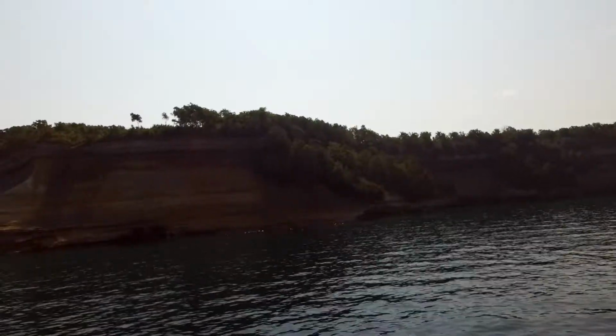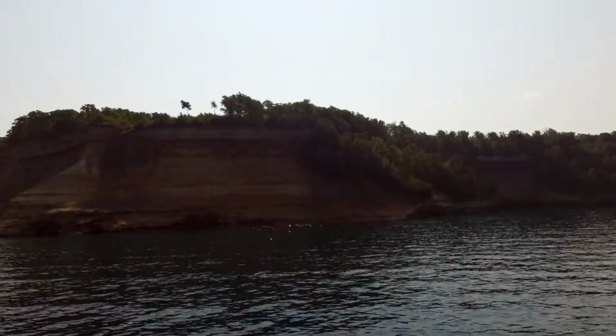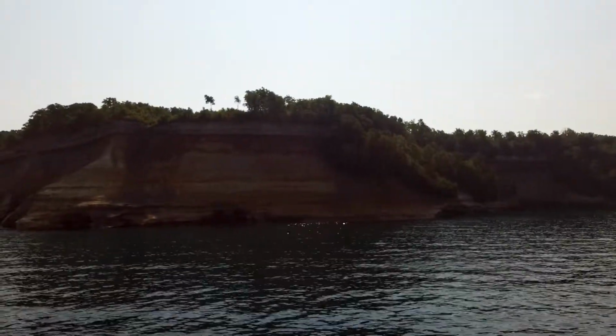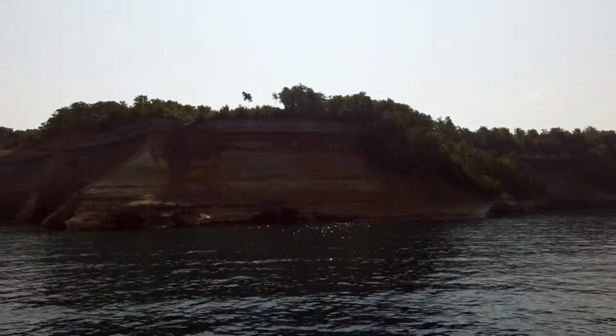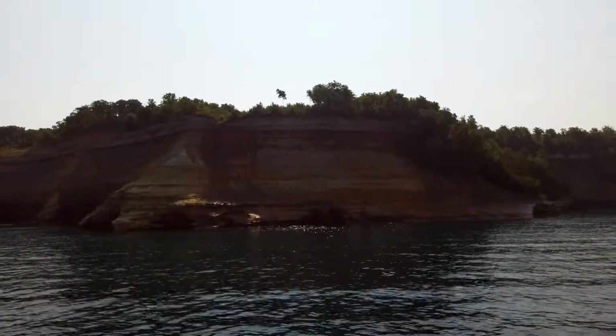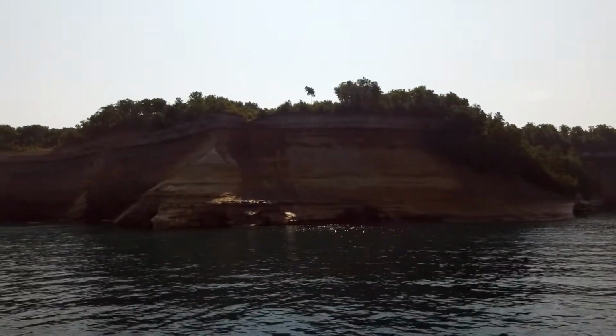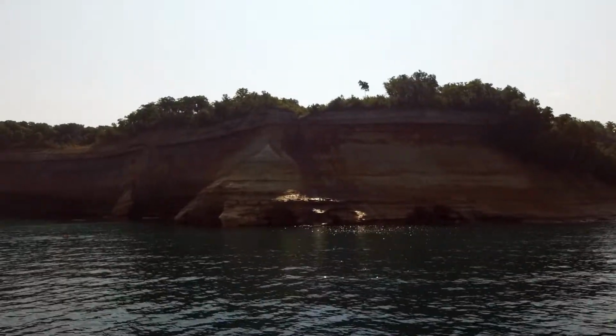A brown vertical streak with a notch in the top of the cliffs, what's left of Bridal Veil Falls. Oh, there's Bridal Veil. Runs heavily in the springtime and dries up midsummer. Used to run all year long, but some beavers built dams on the river. That cliff in through here is about 190 feet high. That's pretty.